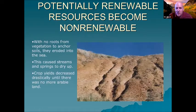Okay, so potentially renewable resources became non-renewable. With no roots from vegetation to anchor the soils, they eroded into the sea. Without the soil and the plants, the streams and springs started to dry up because the water didn't soak into the ground and go into an aquifer. It just ran off into the ocean. Crop yields decreased until there was no more arable land, farmable land.